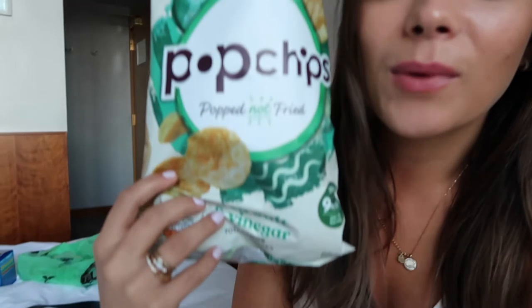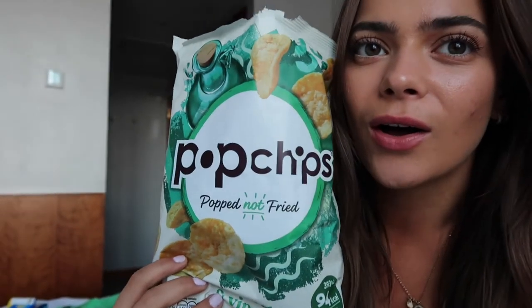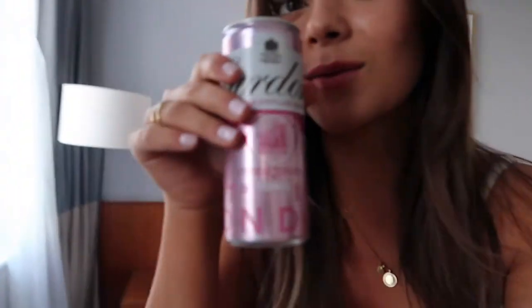I haven't actually vlogged anything since I got Grace from the station because we've just been chatting, but we just went to the shop and got some crisps because I'm really hungry, and we got these. These crisps are amazing. 10 out of 10 recommend. And we also got a little pre-drink.